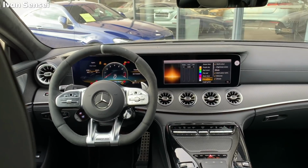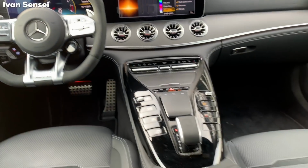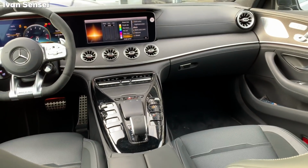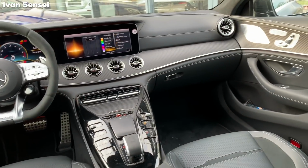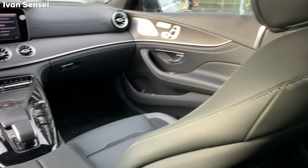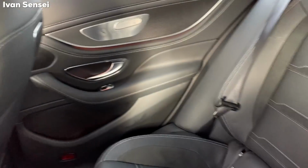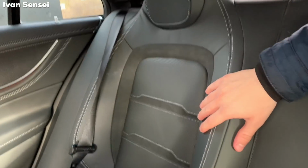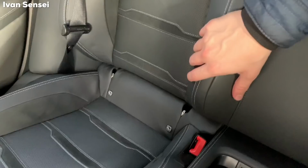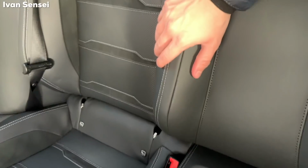You can see how the car looks, and it looks fantastic, of course. I really like how this car looks, and I would go for the black interior if I were to spec the car for me, because I really like how the black looks in this car. So you have really nice, shaped seats here, as you can see.